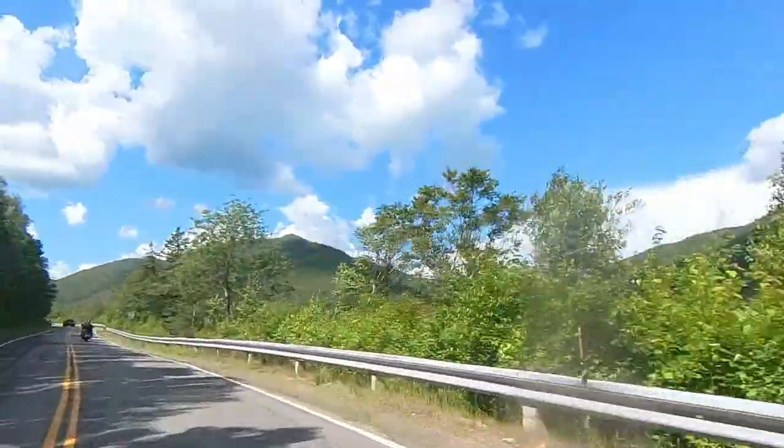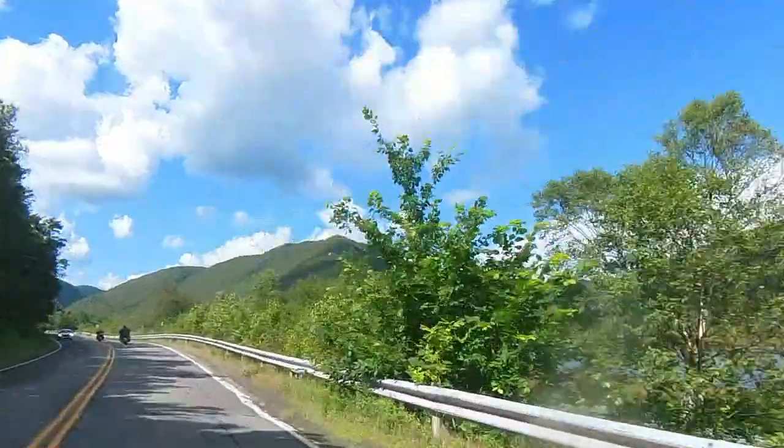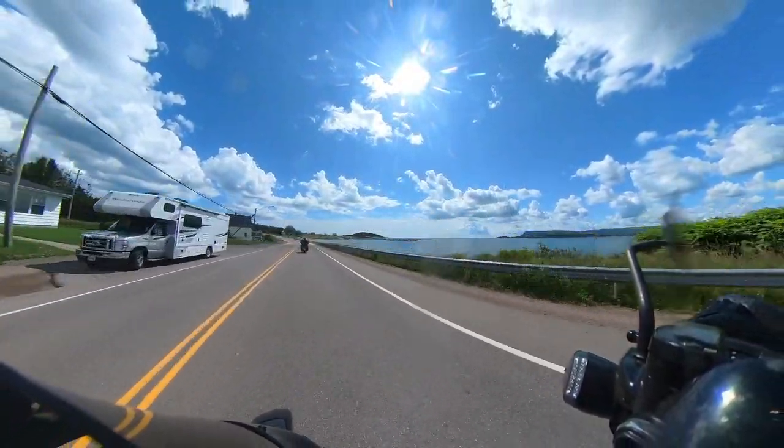There were sections of this road that truly reminded me of my favorite parts of the PCH that I've seen in movies but never been able to actually experience in person.